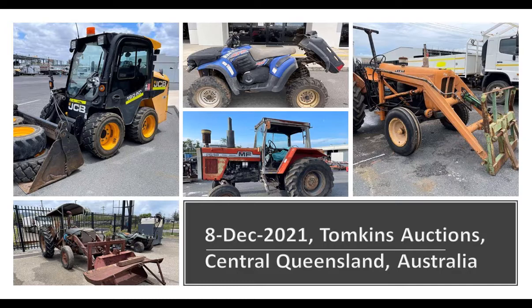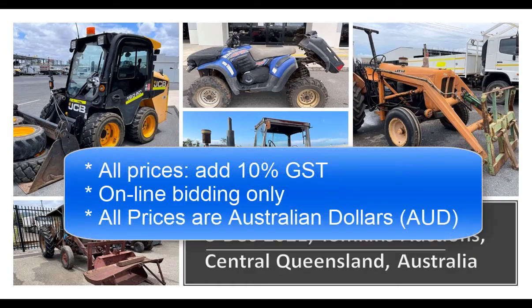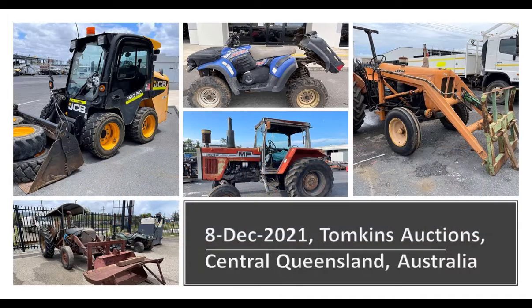So I thought I'd share a recent auction that I attended and bid on everything that I'm showing you, and it just happened recently in my neck of the woods in Australia. Okay, now all prices quoted have 10% GST added to them, so it's plus 10% GST to all prices you see. Also, it was all online bidding only. So the auction was online only. You couldn't go and bid in person because of COVID restrictions.